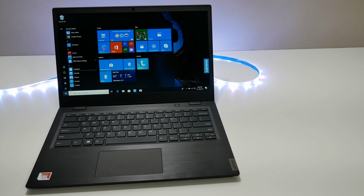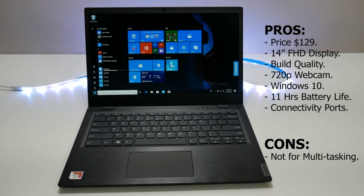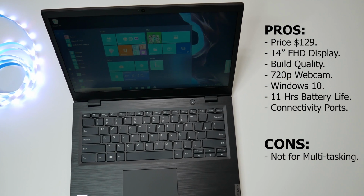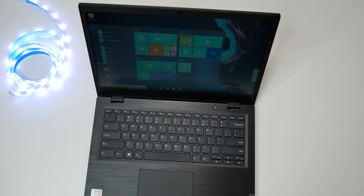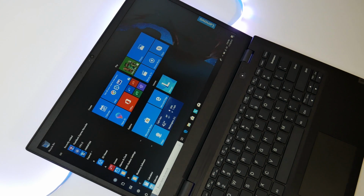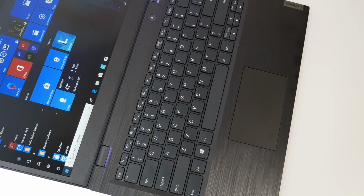The Lenovo 14W notebook is an education-focused system, designed for students and teachers. The Lenovo 14W notebook is an excellent buy for $129. I would recommend this notebook for anyone who's in the market for a sub-$200 notebook for students or a general purpose machine. Let me know what you guys think of the Lenovo 14W notebook in the comments below.